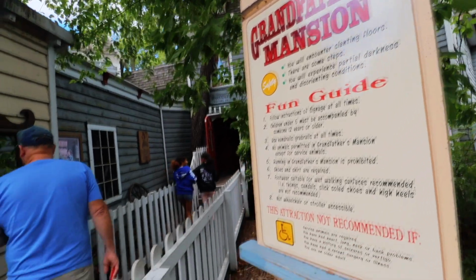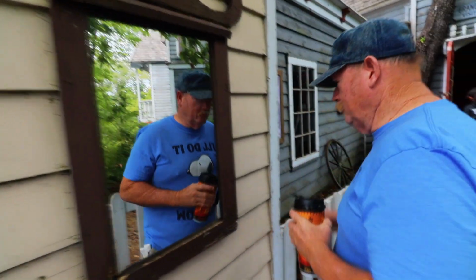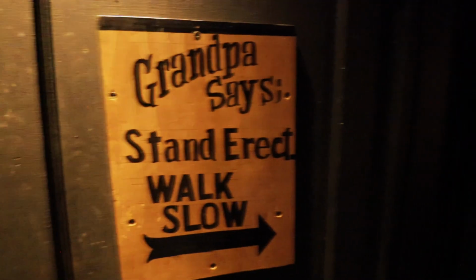Going into Grandfather's Mansion, this is a must. You have to go in here. Dad, are you ready to go to Grandfather's Mansion? Yep, let's go.